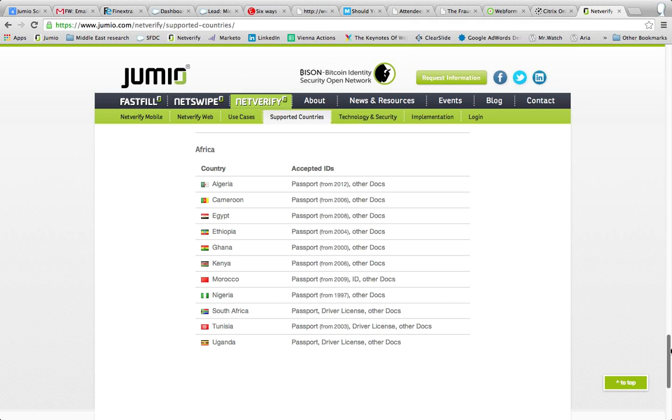We can, of course, add new countries. We'll add new countries where corridors are being opened up, like Somalia, and where we see the demand from our clients, whether our client be in prepaid cards or money transfer, it doesn't really matter. We can add new countries quickly. It's just a question of teaching our system and our process and our agents how to handle those particular documents.